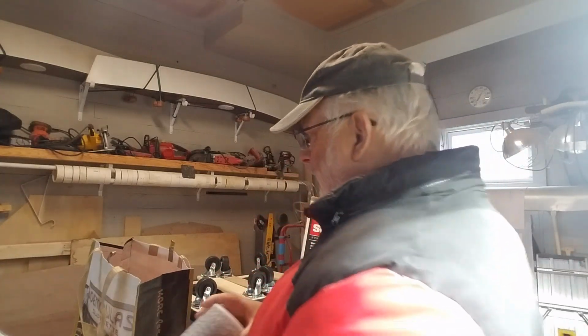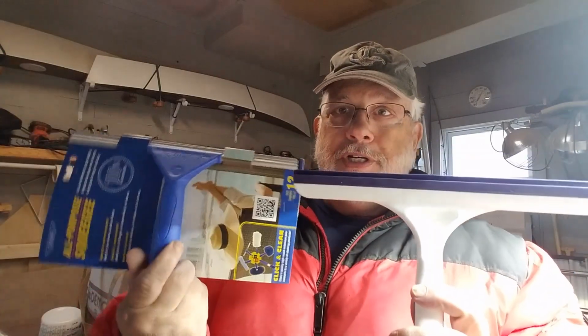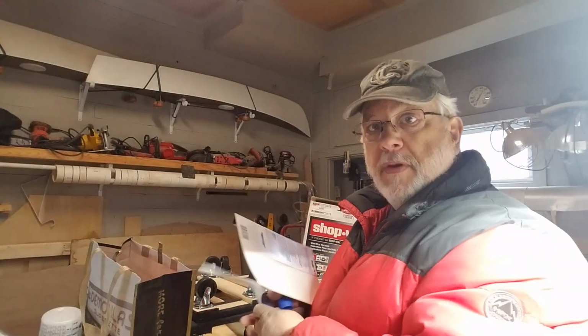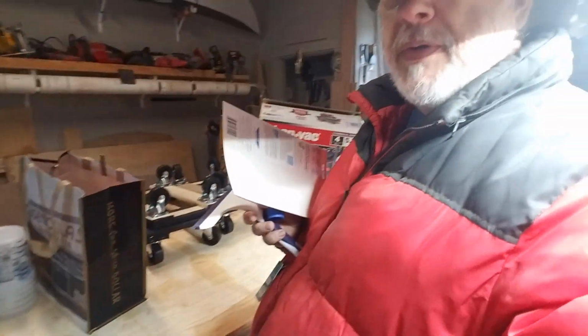So let's put these right over here. Then I bought a couple of squeegees. And why? Well, when I do the hull of the boat, you can see there's my pinga. When I put down the resin and the fiberglass using a roller, which I've done in the past, it leaves a lot of bubbles. And I've been hearing people say that using a squeegee doesn't leave many bubbles.